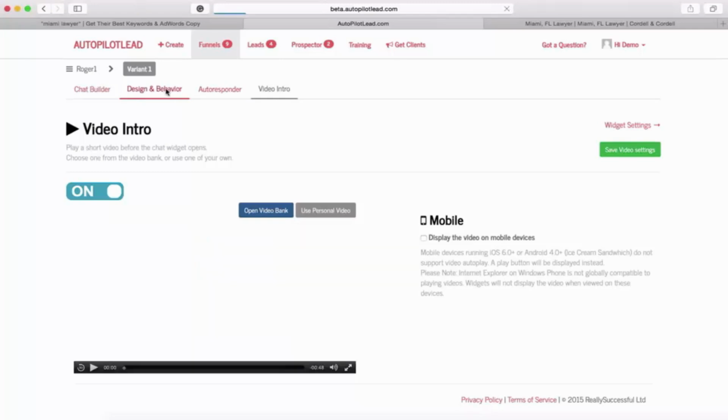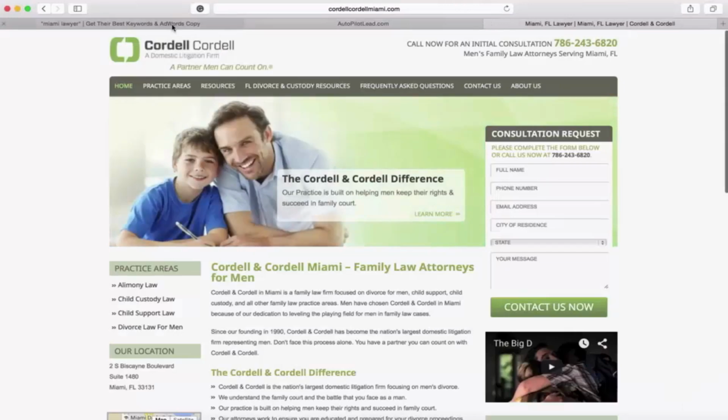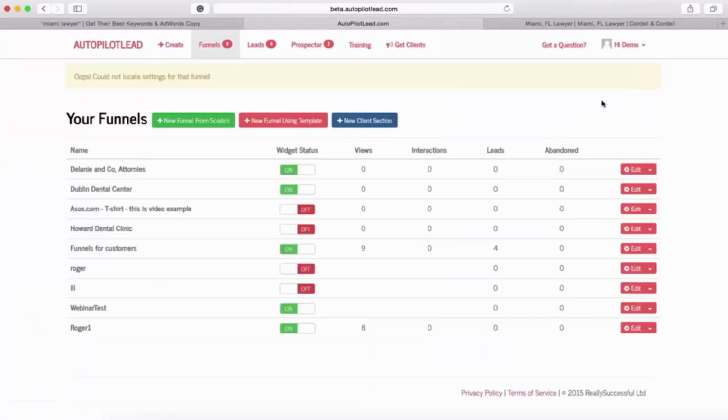And the cool thing about this is that you can also make your chat agent system look and feel just like the website. So if I go back to this website, I see they've got a bit of a green going on here. So I can actually click on this and then go towards more of a lime green, okay? And then hit save and continue to widget settings. So that's basically how this one little system works.